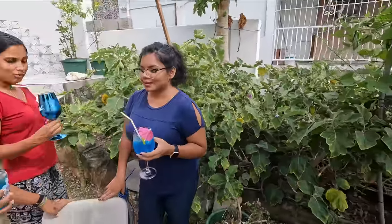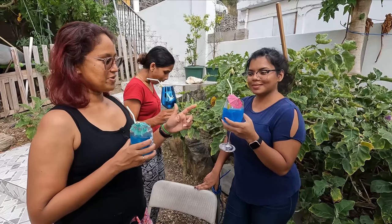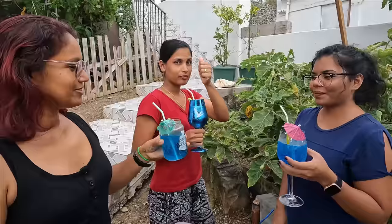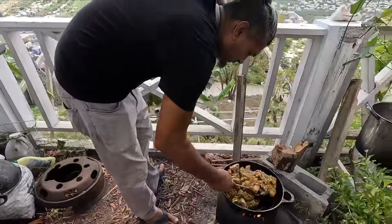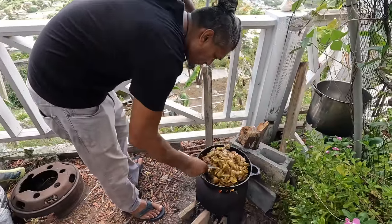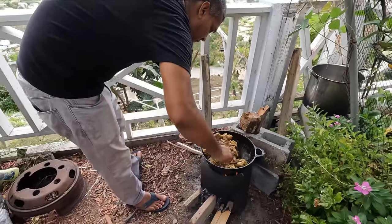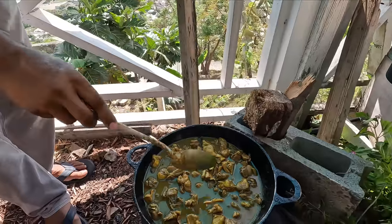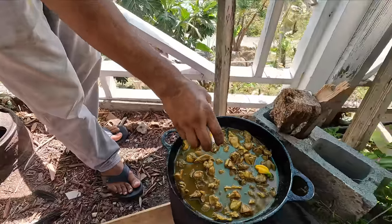So while the man cooking, the lady's drinking. Grey Goose, the Serrano, and special. Cheers, cheers, cheers. Thank you, Krish. Let me see how it is. Tipsy mermaid, she rather tipsy. We gotta make one. You just add the water. This is butter pepper, seasoning pepper.